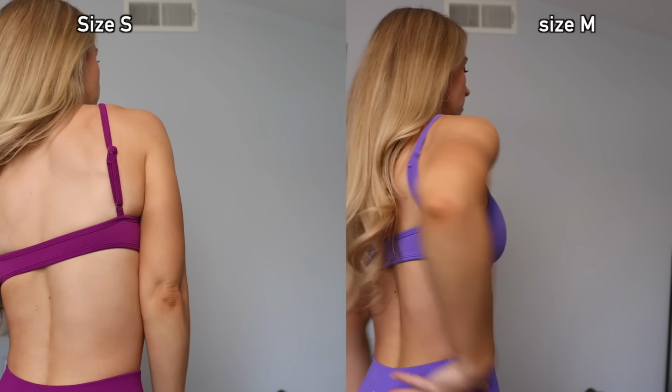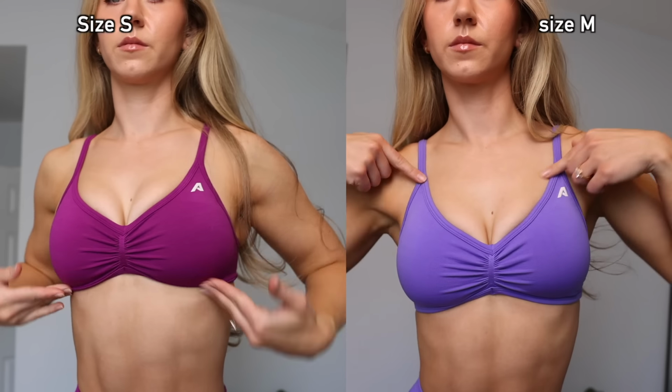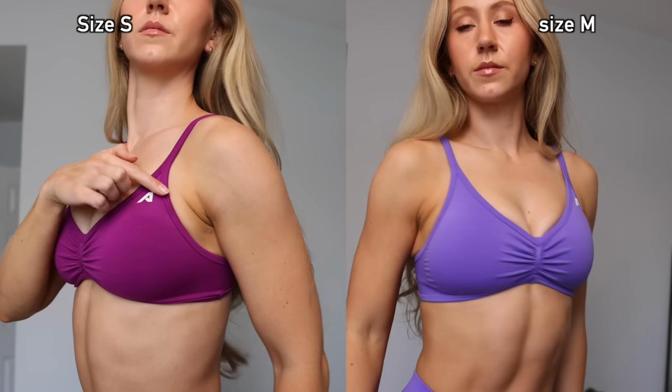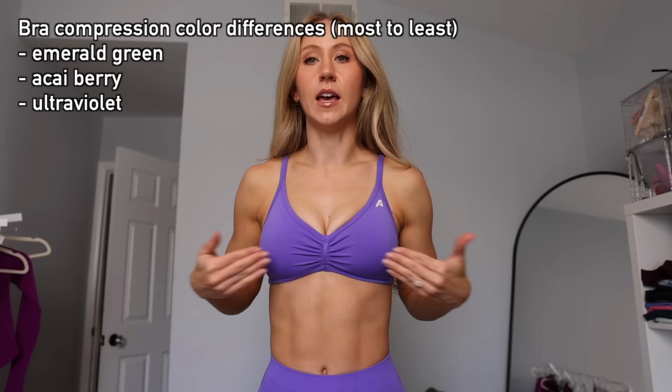I also will do a quick side by side of the small versus the medium. The medium fits snugly, so I'd say this runs at least one size small. So yeah, let's try it on. Okay, so it seems the compression on the leggings also applies to the bras because this is the most comfortable one yet in the ultraviolet, which is the stretchiest of the colors that I have. In terms of the bras, I'd say emerald green is the most compressive, then acai berry, then ultraviolet.